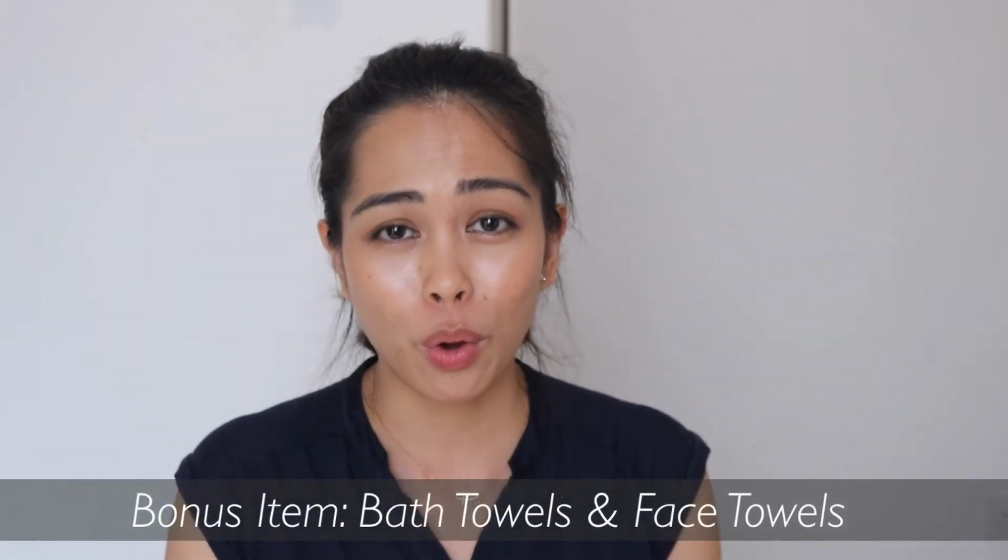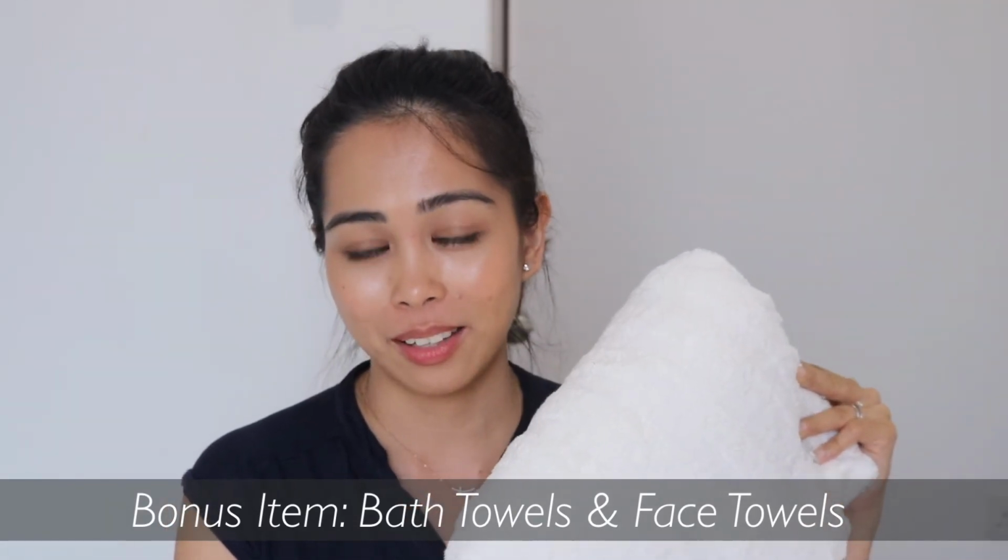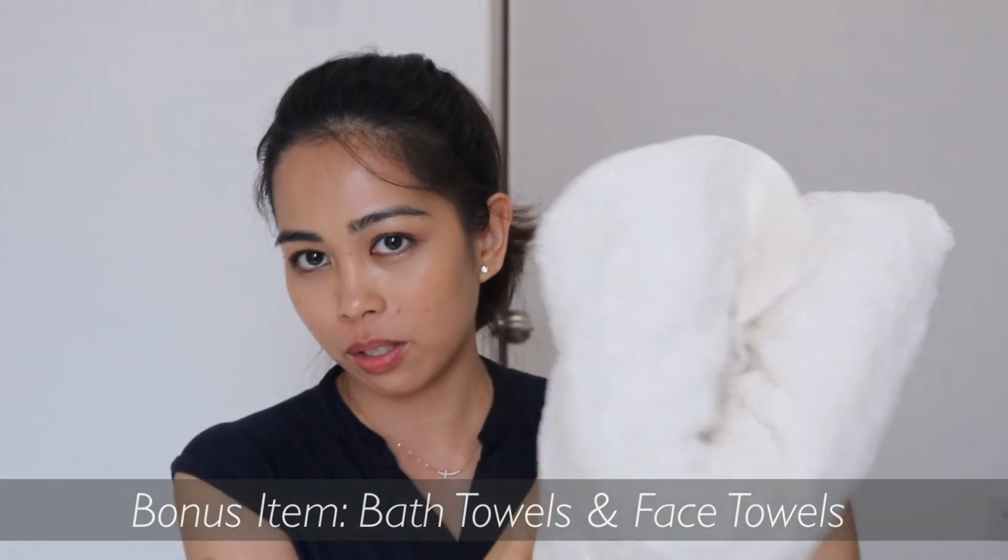There's something actually I forgot to mention. You can call this number 11 on what you have to bring. So it is also important, so I really have to mention. On our trip, we also brought with us our own bath towels. Okay, this is not the one that I brought because this is so big. I have a thinner one that fits really nice in our suitcase. We were out for a total of 6-7 nights.